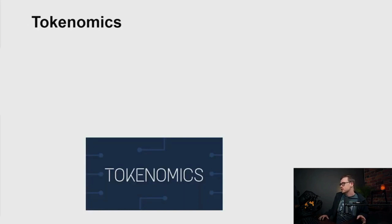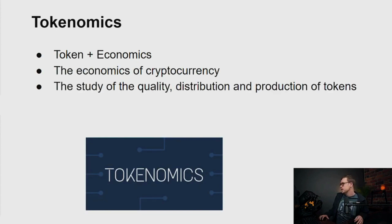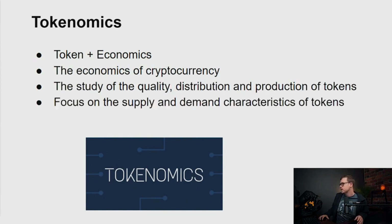Tokenomics, this of course is the combination of token and economics, and it's basically the economics of cryptocurrencies. So it's the study of the quality, distribution, and production of tokens, and there's more of a focus on the supply and demand characteristics of a token.